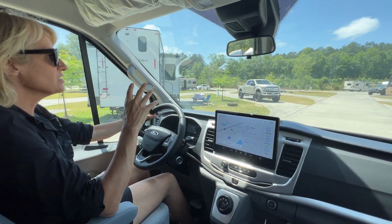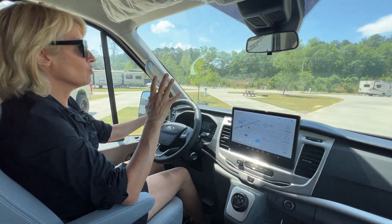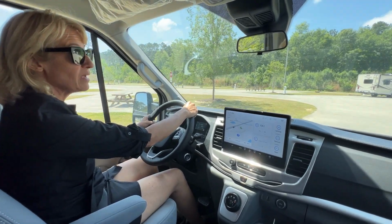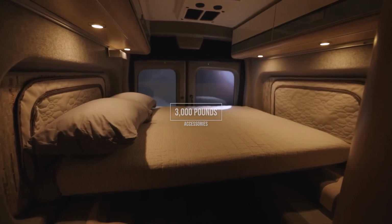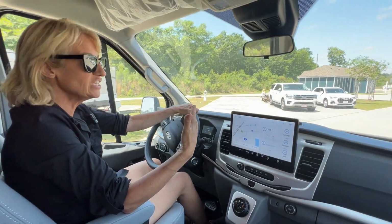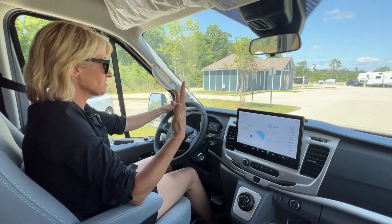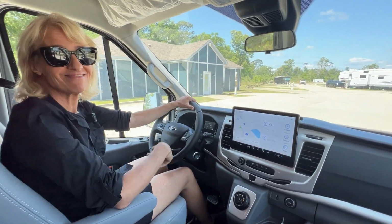Because this isn't just a traditional transit van, or a traditional e-Transit van, we've got an extra maybe 3,000 pounds worth of accessories because of the living space back there. So I wanted to feel what the braking felt like, and also what the regen braking felt like. And honestly, it's pretty simple. Just feels like driving a van.